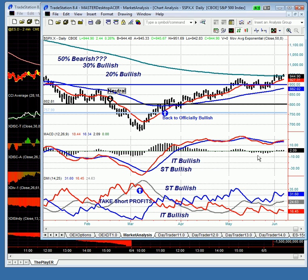Although the intermediate term has waned a bit considering all this choppiness. Consolidation, we'll call it. From a directional movement perspective, we are still short-term bullish, and intermediate-term bullish is coming back on to the fore as well. So definitely some interesting things picking up here. We definitely do, however, need to get back above this level. So I think it's really going to happen in the short term.